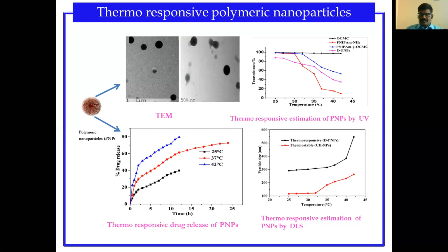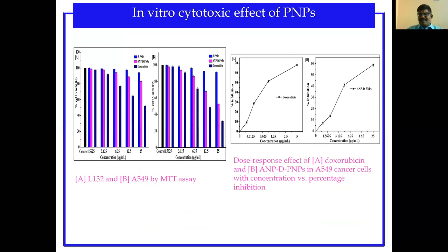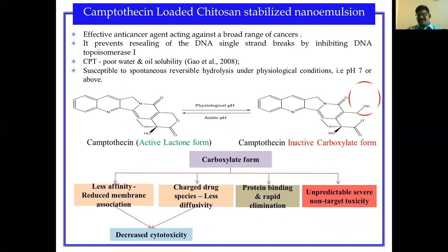Here also, you can see from another slide, we report on a thermostable as well as thermoresponsive nanoparticulate system. When put into different temperatures, the particle size is altered. On increasing the temperature, the particle size increases. Similarly, as in previous cases, we also documented the cytotoxicity using MTT. So in both cases, we have seen a pH responsive system as well as a thermoresponsive system, and how chitosan has been functionalized and utilized for stimuli response.